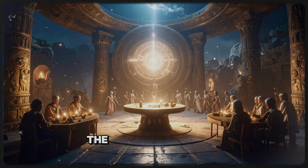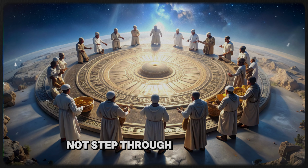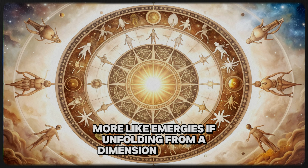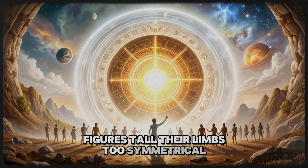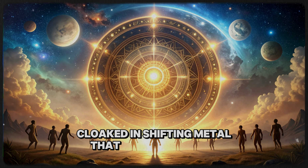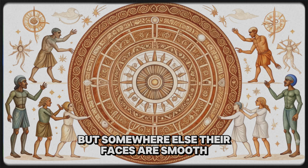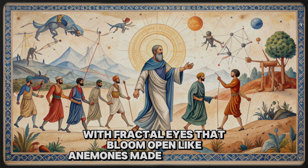It's open. The mirror ripples. And then, they arrive. Not step through, not appear. More like emerging, as if unfolding from a dimension just out of phase. 2 figures. Tall, their limbs too symmetrical. Cloaked in shifting metal that doesn't reflect the room, but somewhere else. Their faces are smooth, blank, with fractal eyes that bloom open like anemones made of starlight.